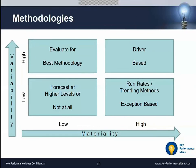When you look at what kind of methodology to use, you need to look at both the variability of the particular item as well as its materiality. So if something is low materiality and it doesn't vary very much, it's good to either forecast at higher levels across dimensions such as maybe your accounts and departments, just bump it up a notch, or just not forecast it at all if it's really not material. Something that is low in materiality but varies a lot, best practice would be to evaluate that item and determine what is the best methodology for that.